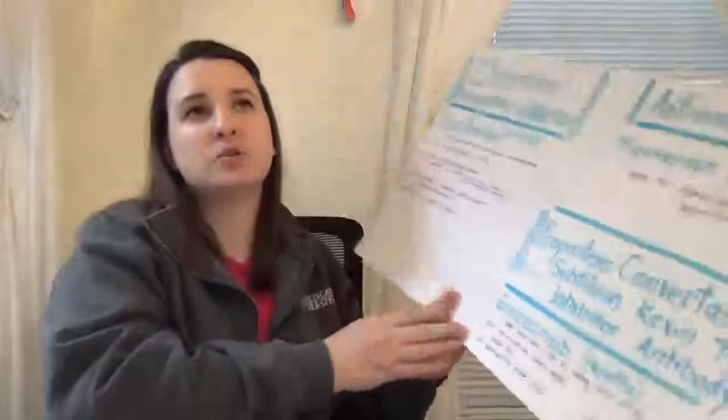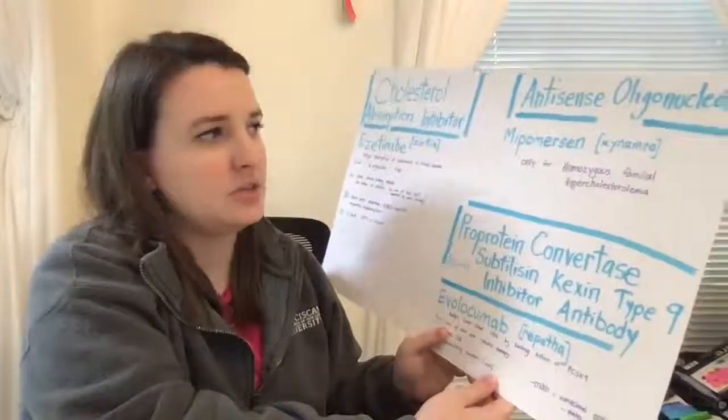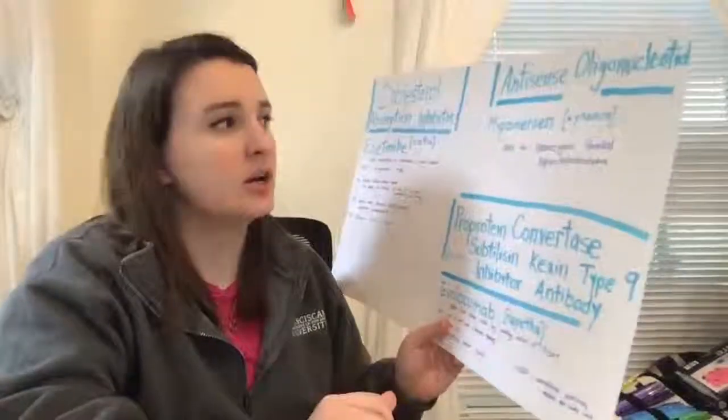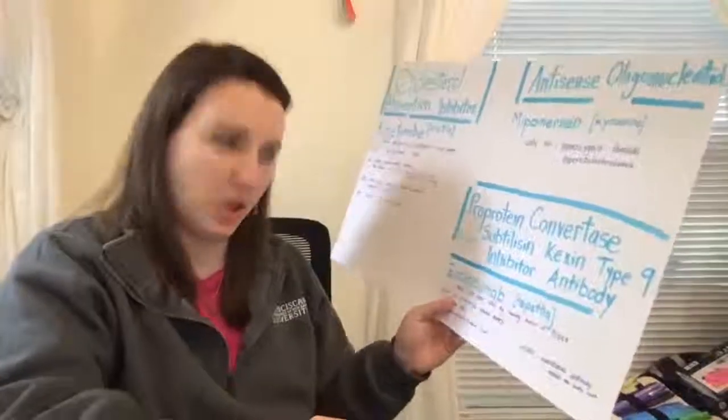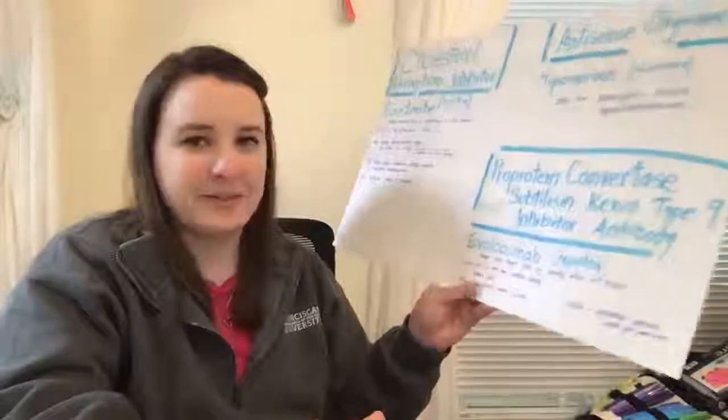One of our teachers actually said that in her 40 years of nursing experience, I think she's only seen this drug prescribed one time. So it's a very rare thing, but you need to know that this drug, mipomersen, is for homozygous familial hypercholesterolemia. Just such a mouthful, whatever.